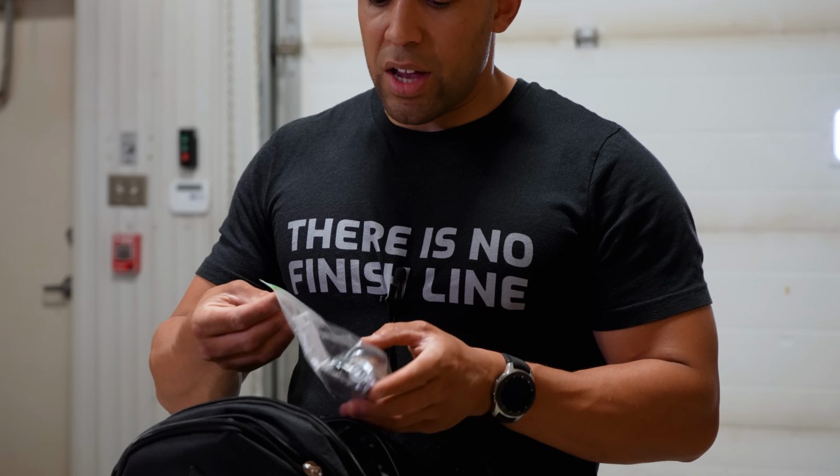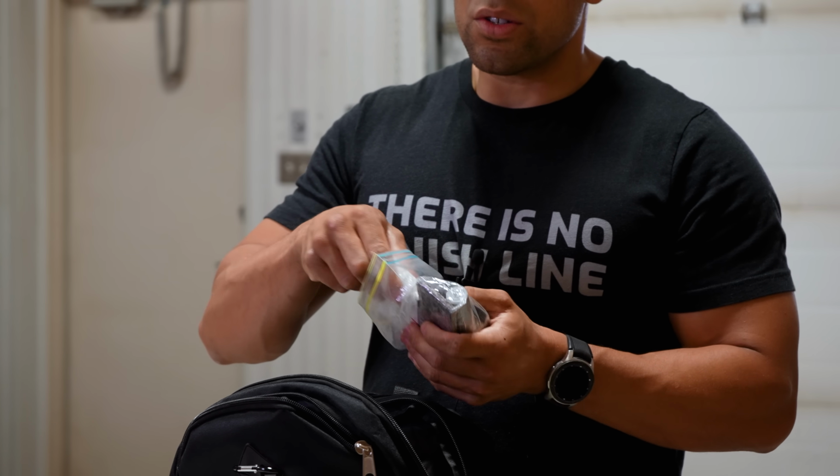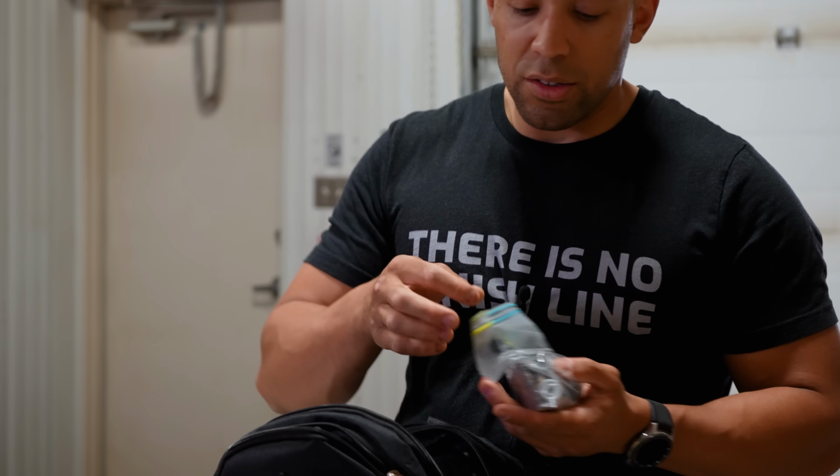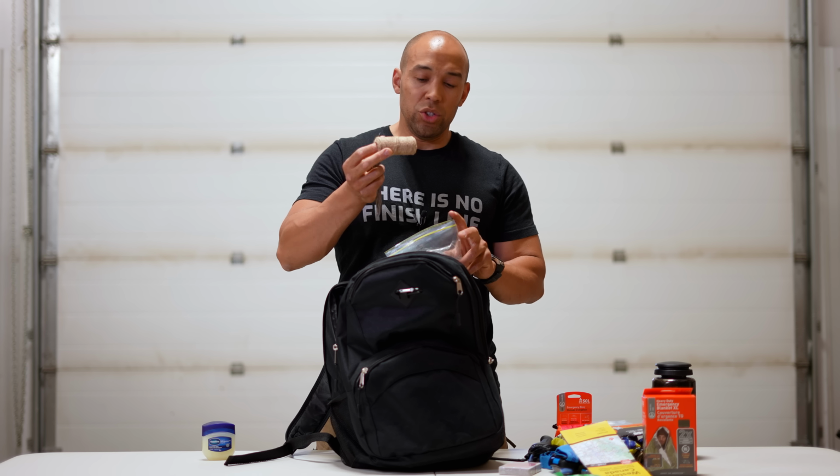In here, we just have a variety of different things. Using Ziploc bags in here. Just a thing of playing cards, cost you 50 cents. A little bit of snare wire. We have some duct tape. And we have some jute twine.